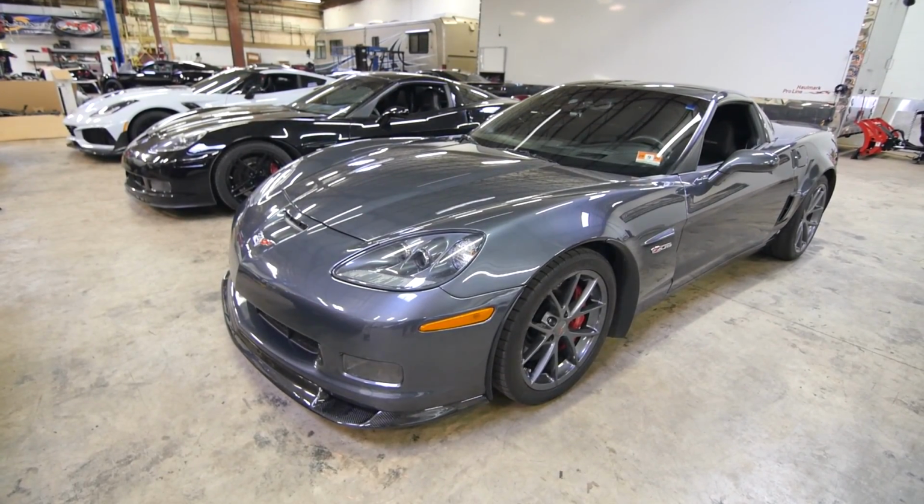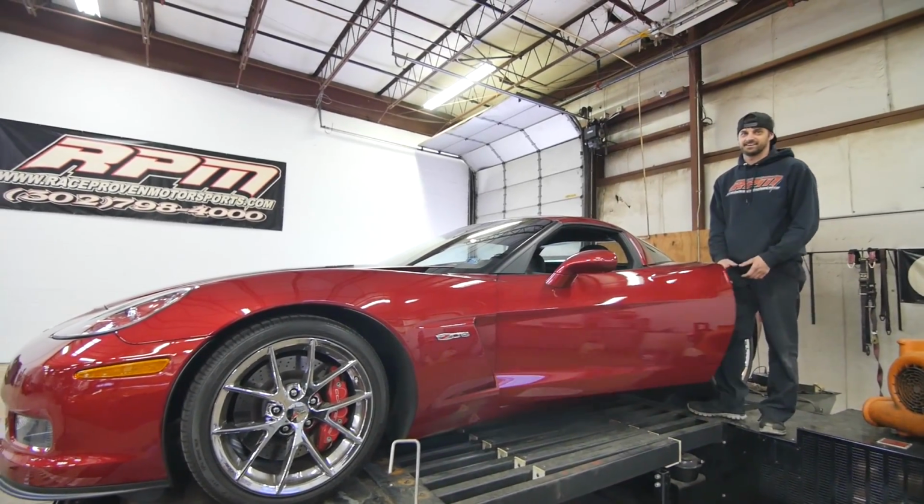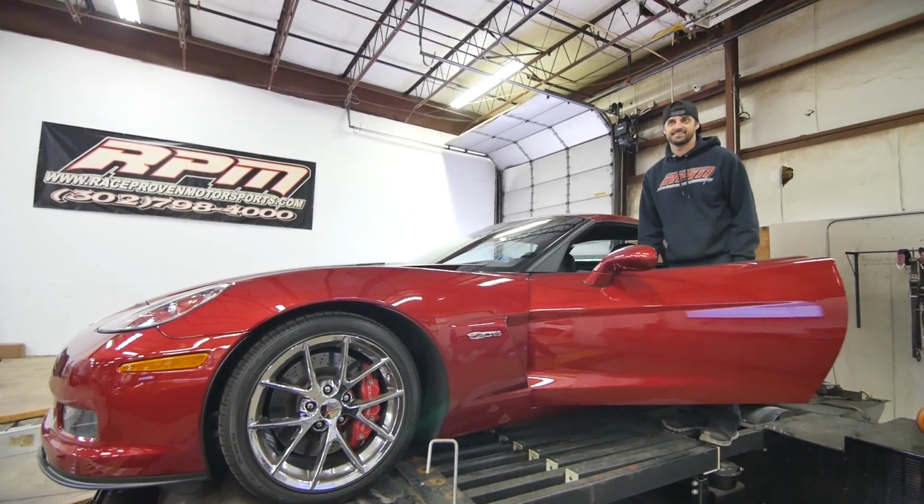Dude, I swear, if I drove past Porter Chevy one day and that thing was sitting on the lot, I think I'd have to buy it. Yeah, Cyber Gray is so sick.